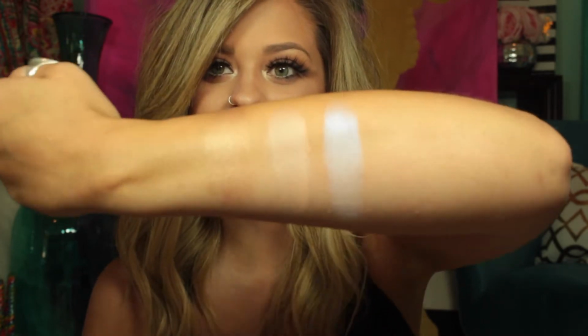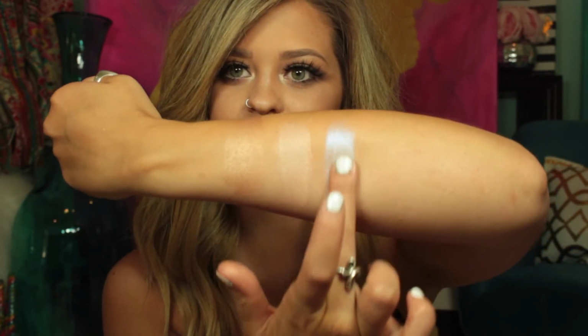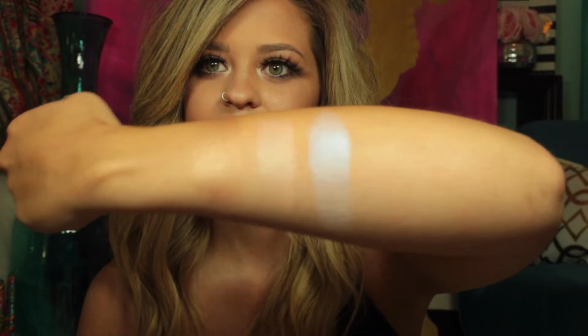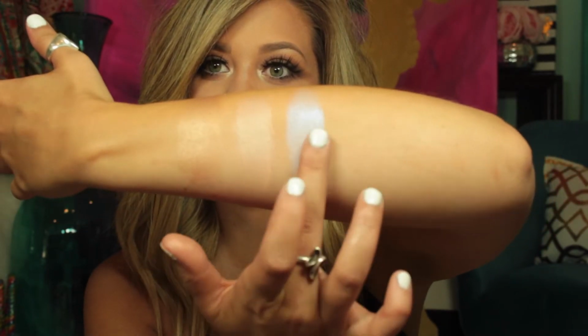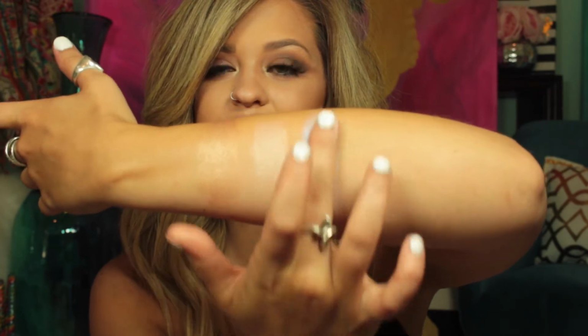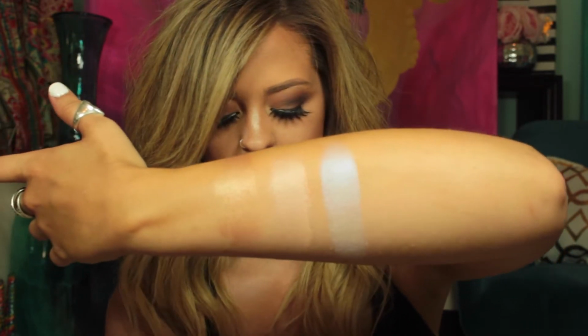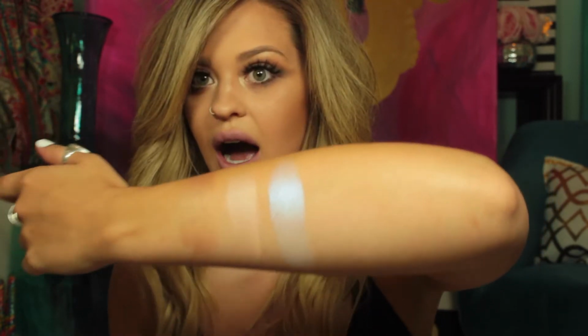So pretty. That's the best way I can describe it, it's real opal-y. So you've got your pink undertones, you've got the blue, you've got purple, you've got a little bit of green depending on what light you're in. So super, super pretty. The formula is really good. It's super smooth. It's really easy to apply. And it lasts like all day. So I love this one.